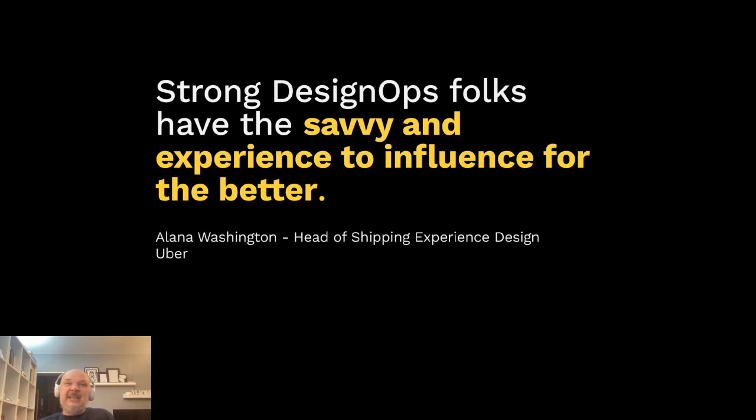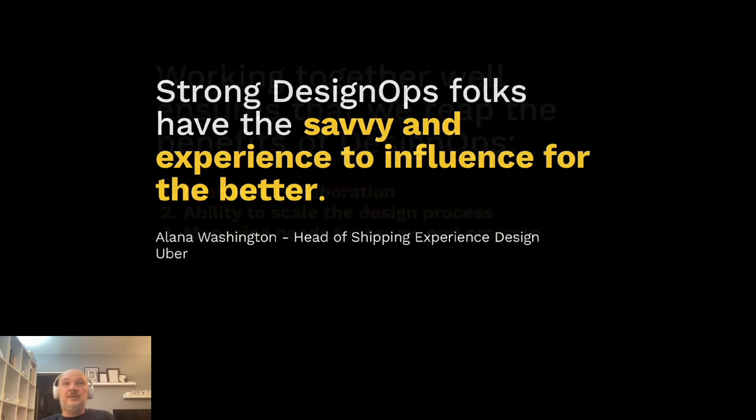I think I agree with this, especially when it comes from Alana from Uber. He's the head of shipping experience design, and I will not say we have the same role. I'm also a head, but on a smaller scale. But shipping experience design and having that kind of statement is really good, and explains how DesignOps works and how the experience works.